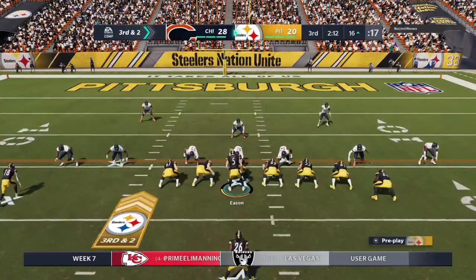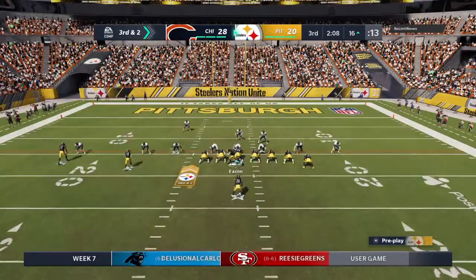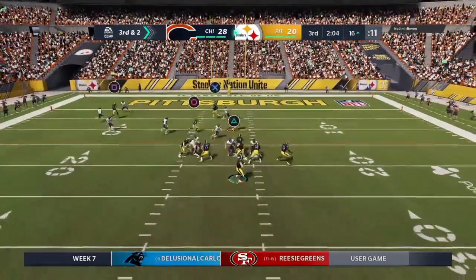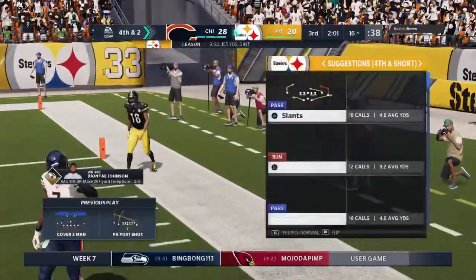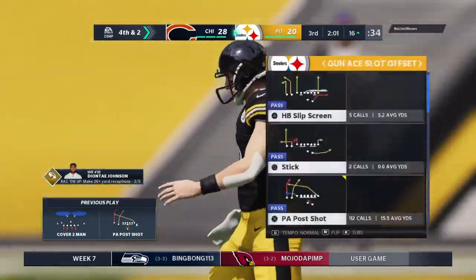Mike 27. Watch this. 19, throwing is Eason. And probably the wise decision there. No one open. He just throws it away. And that keeps the field goal on the table as it's 4th down.